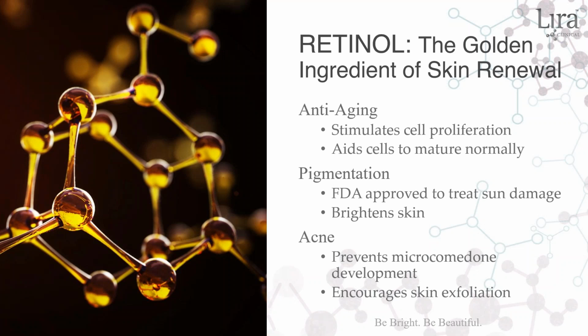And finally, we have acne, where retinol does prevent that microcomedone development. This is where we know within that follicle where those acne lesions start, and that is where that origin is. So it helps to prevent that actual introduction of an acne lesion within the follicle, and it also encourages that skin exfoliation. Definitely a benefit when looking at acne, where we know that there are 7 to 10 dead layers of skin just within that follicle. And so with that, we want to make sure that we're exfoliating that properly.